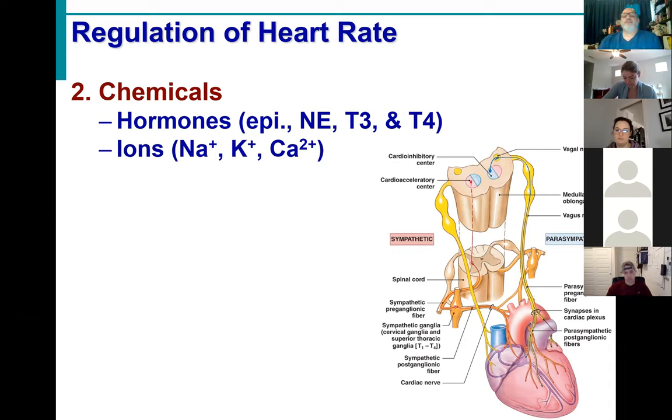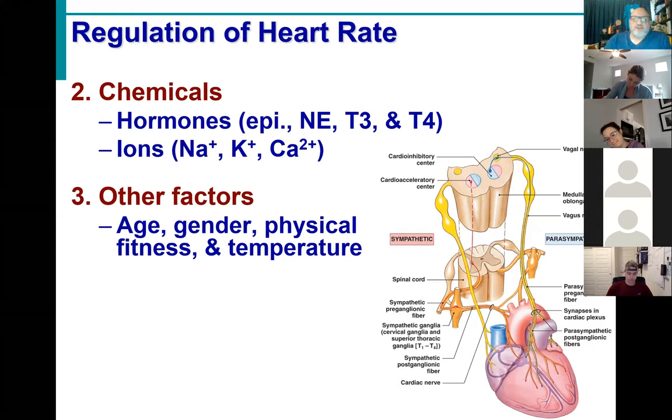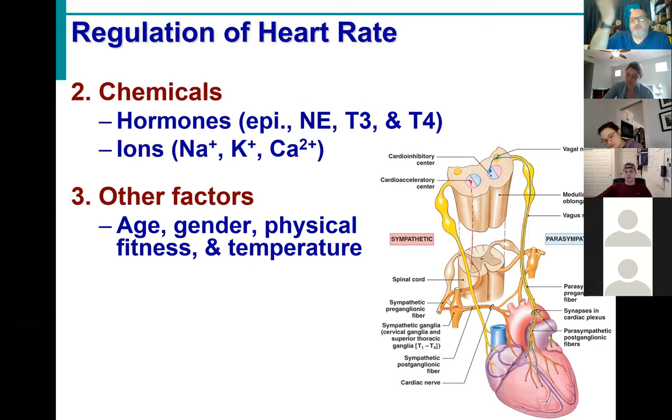However, as we learned in 4:30, when we're talking about action potentials, ion concentrations are very, very important as well. So imbalances to sodium or potassium levels, calcium, as we know, makes cells do wonky things. So imbalances to our ion concentrations can also impact our heart rate, either increasing it or decreasing it, which of course would affect cardiac output. All right. And then of course, there's other factors as well. Age, gender, physical fitness. We just talked about how those professional athletes typically have a lower heart rate. Temperature. How does temperature affect heart rate? Doesn't it go up? If temperature goes up, heart rate goes up. If temperature goes down, heart rate goes down as well, right?